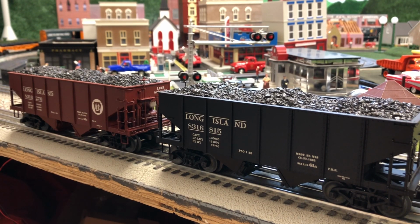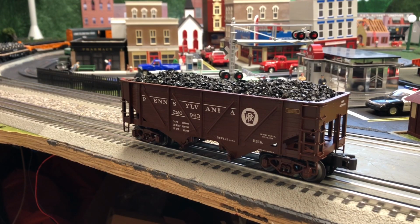Now, these are also very rare and expensive. Unlike the boxcar, these have almost never popped up on eBay for a secondhand sale. So, one day I would love to have a full string of these hoppers, but I may have to get some custom painted ones. I promise you this isn't just an entirely Long Island Railroad video.